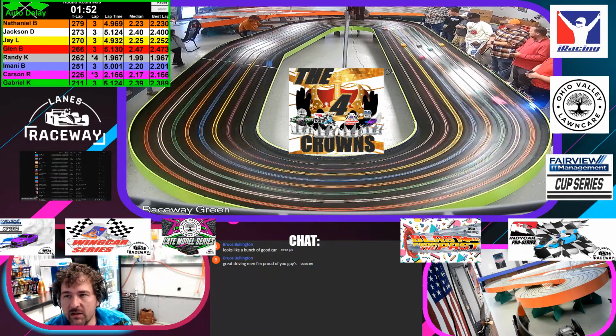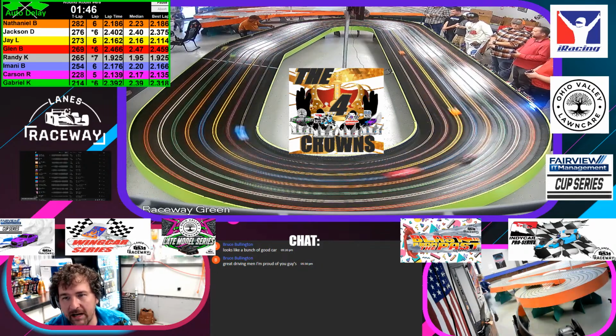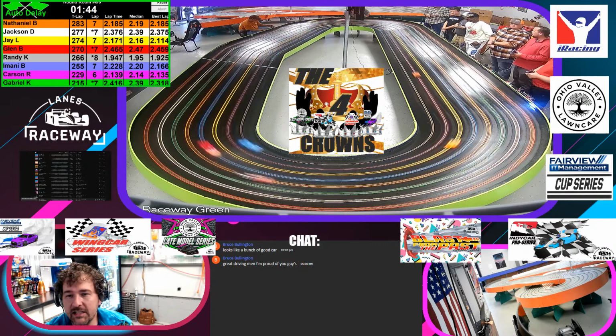Man, look at all these cars as we see just a straight 4 or 5 wide pile through Dead Man's Corner and everybody making it through successfully. This is the kind of racing that I just love to see, folks. Minute and 41 seconds left to go in this.